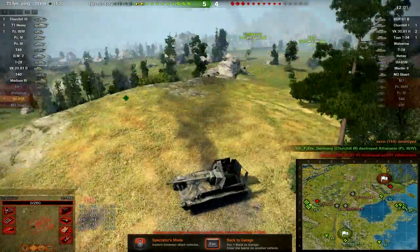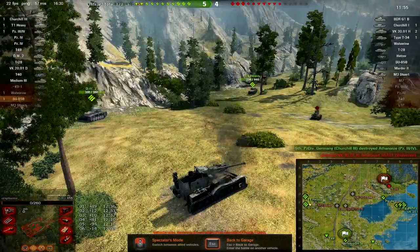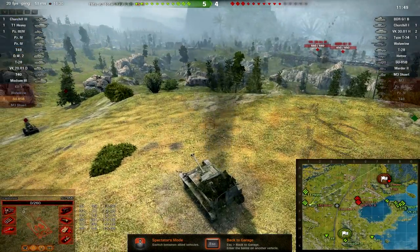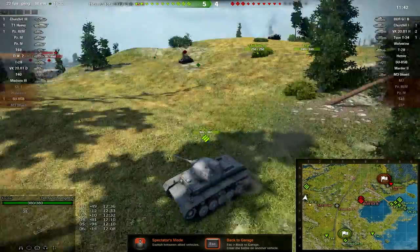I knew it was a bit risky me jumping over the top, but that said, I did get a kill and I did do some damage. Admittedly, crap. Yeah, I shouldn't have done that. There's me thinking, oh, I'm a heavy tank now. And the irony is, we are probably going to win this match because we're already starting to make a push.